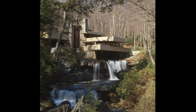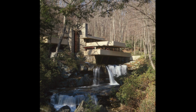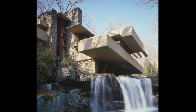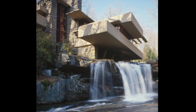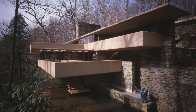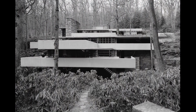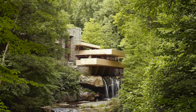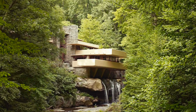However, his most famous project to accomplish an almost complete organic synthesis is a residence he designed for the Kaufmann family called Fallingwater. The clients wanted the home to have a view of a waterfall on the property, but Wright decided to set the home directly on it. The building features a series of unique cantilevered porches as it cascades down and across the site. It's the epitome of a building that both responds to context and enhances a sense of place.